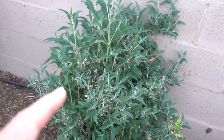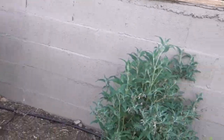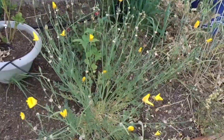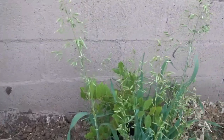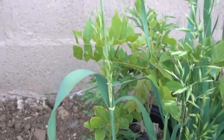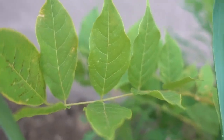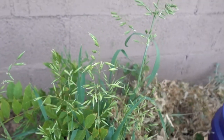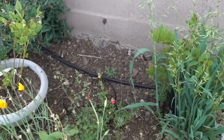So these are called buddleias or butterfly bush, and they're doing great. We also have some poppies here. These are mostly for our pollinators there. And we got wisteria that's in a pot back in there. That's the wisteria leaf there. Those ones, these are actually oats. We planted those as cover crops, so you'll see cover crops mixed in here.